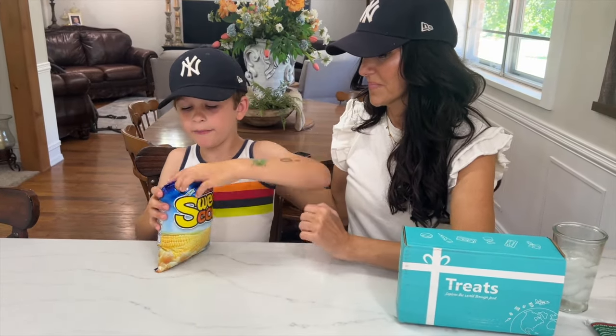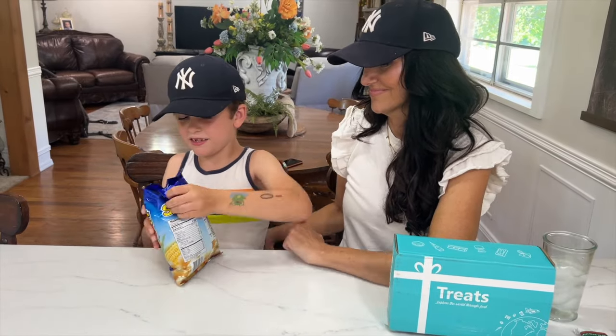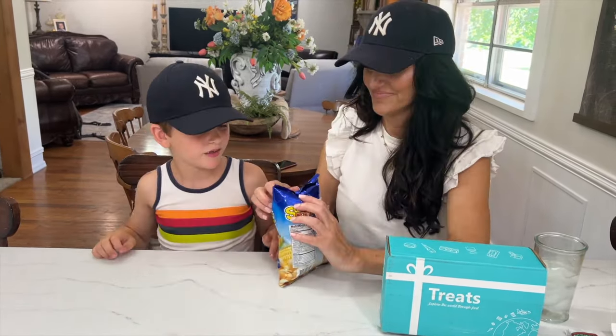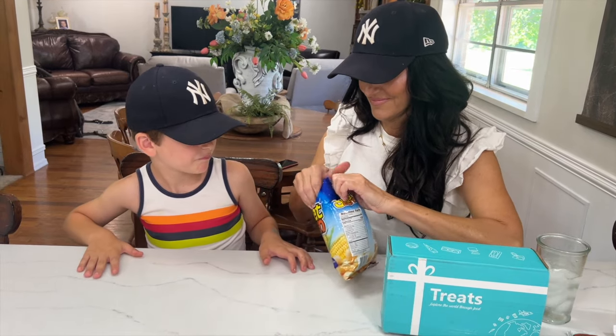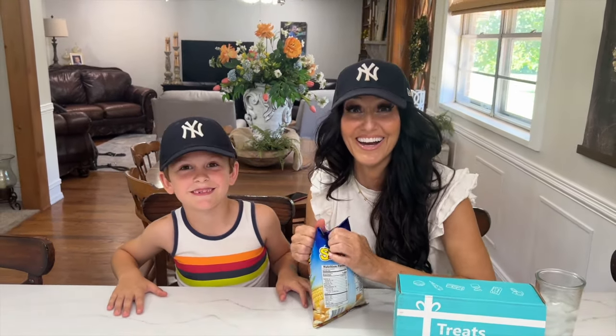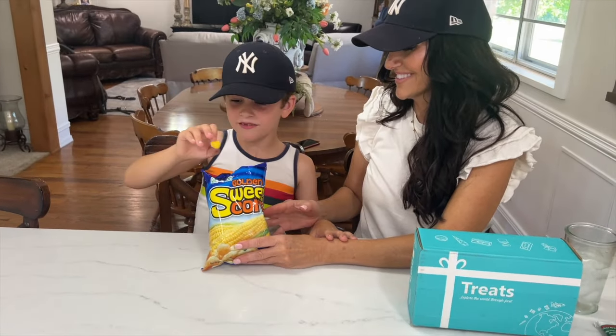Open it up like a chip bag? Yep. Okay. It has a bunch of air in it. It's hard. Hang on, we need some scissors. Let's give this a try. Okay, Easton. Golden sweet corn.